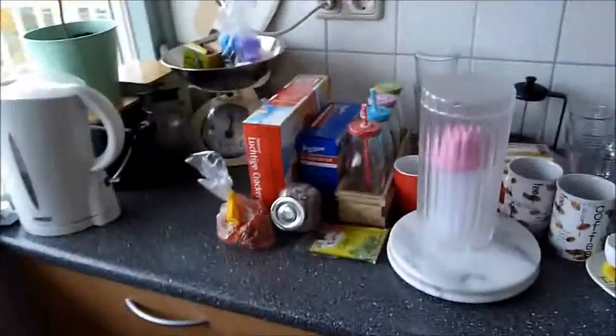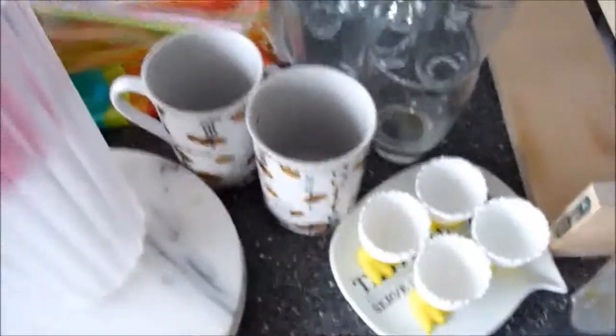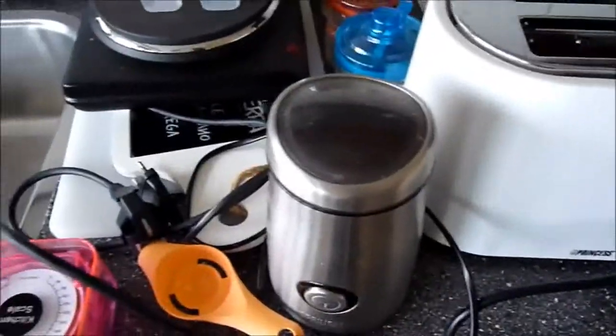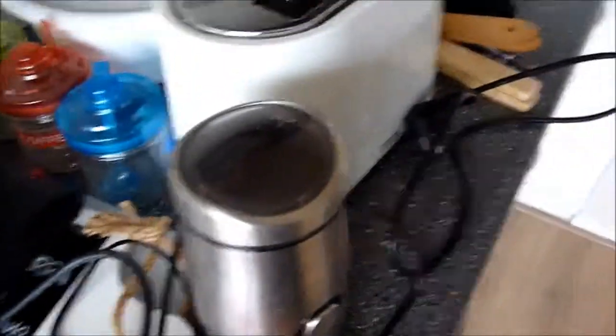So what I've done so far is just go through all the cabinets and drawers and take out all the stuff we decided could go. And I think it's quite impressive. Some food we don't really eat. Some glasses. Some mugs. A lot of boxes. A toaster. A bean grinder, a coffee bean grinder. There's just a lot we don't use anymore.